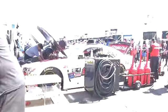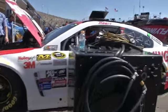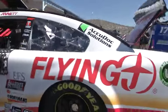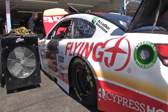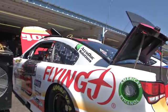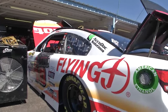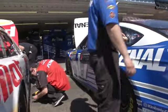So many drivers and people have been supporting the deal, including Michael Annett here in the Flying J machine right next door. These guys came with us to a Phoenix, it's now the Arizona Coyotes, NHL hockey game last night. Michael Annett taking in his arguably, I guess, second favorite sport. He grew up playing hockey. Doesn't get to play it much anymore, but still a big fan of the sport.